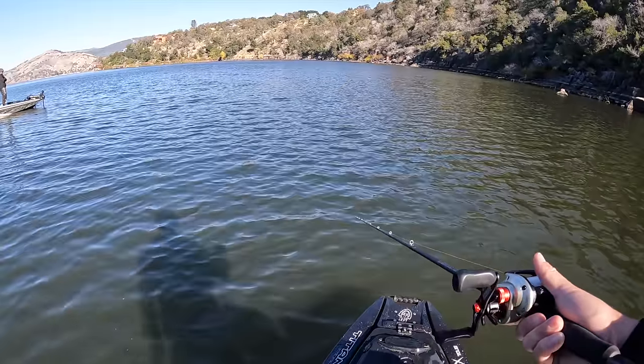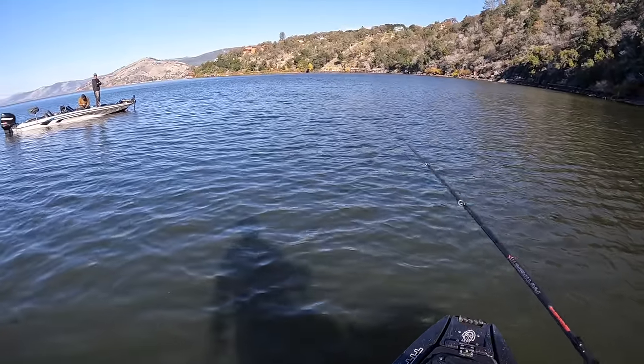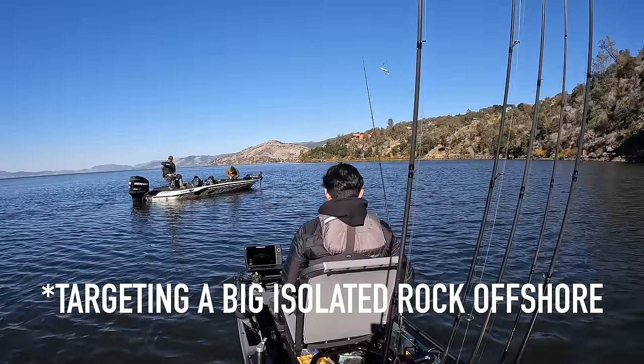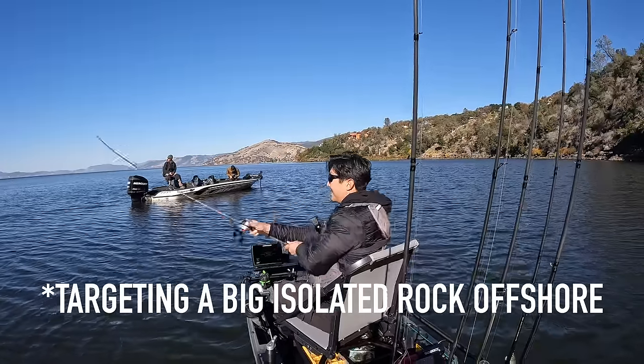Gotcha. No net with me today. Couldn't find a spot for it, man. I ran out of room. Let's go 10 feet left, 10 feet right, and kind of keep firing it out.